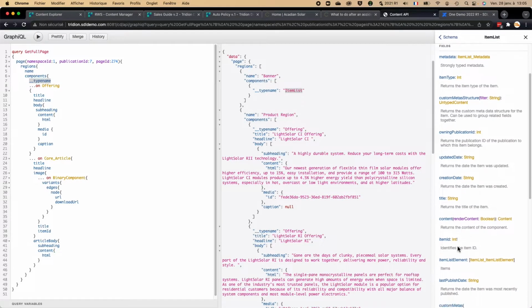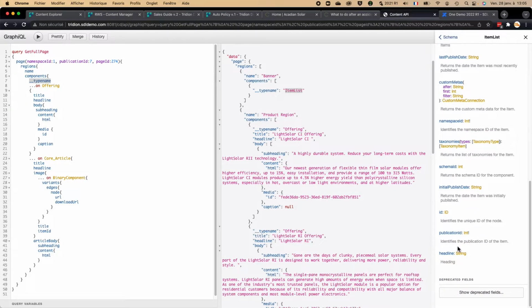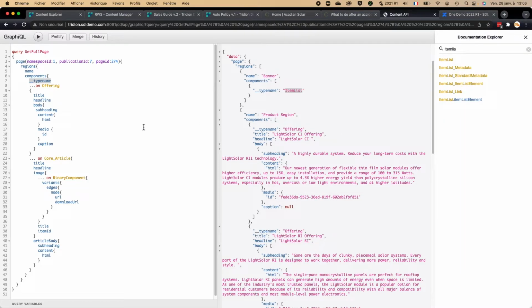So you have all the list of fields that were defined in Tridion Sites in the schema are now available on the front end as well for developers to query that content and show the content in the mobile app or in SPA, etc. So that's very nice to use. And you can see here for the offering, I have my product region, I have an offering component, and therefore I can dive into the fields and decide what to show in the output. So I have title, headline, body, etc. So that's super nice to work with.